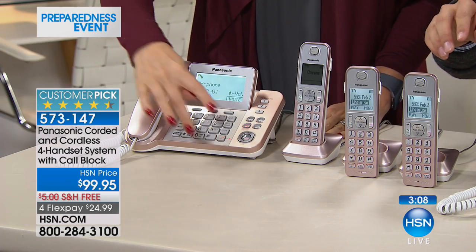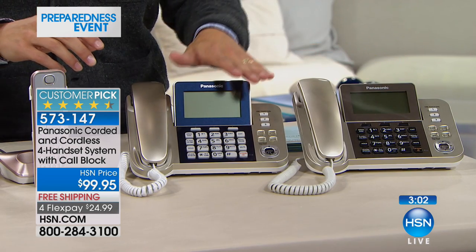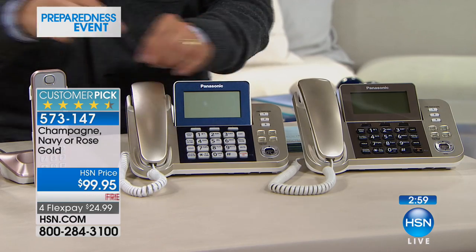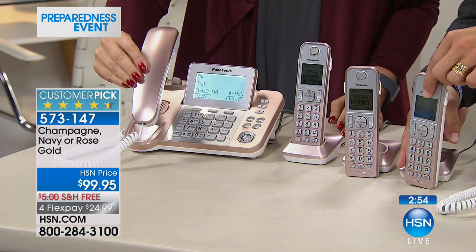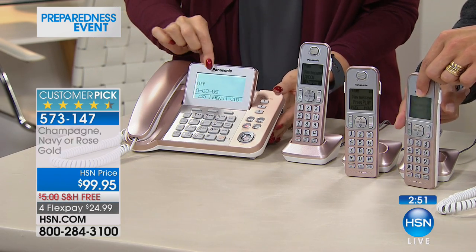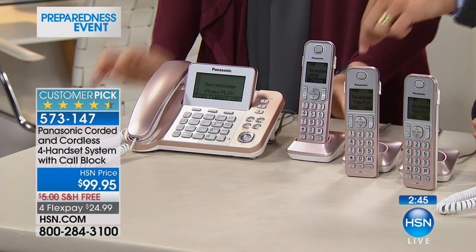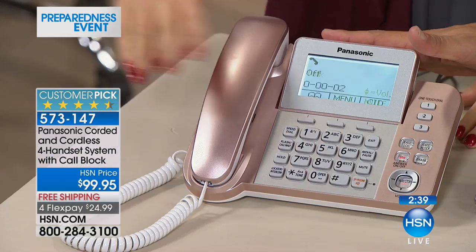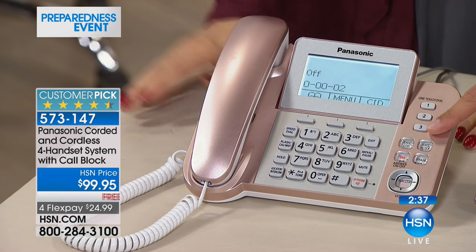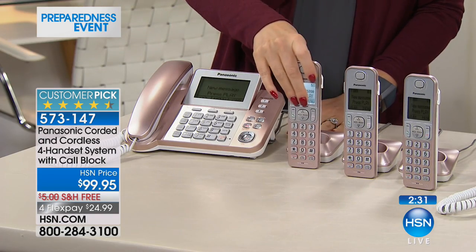I want to remind everybody in our last moment here, it is last call on champagne, by the way. We're down to only about 250 left in this beautiful number one top-selling champagne color. We've got the navy, which is basically champagne with a navy plate, and then we've got our rose gold. The value is extraordinary because these are $50 apiece with call blocking on each one, with a baby monitor on each one, with talking caller ID on each one. These are premium, ladies and gentlemen. $50 plus $50 plus $50 plus the base station that works when the power goes out, that's got every major feature, including one-touch dials when it's dark.